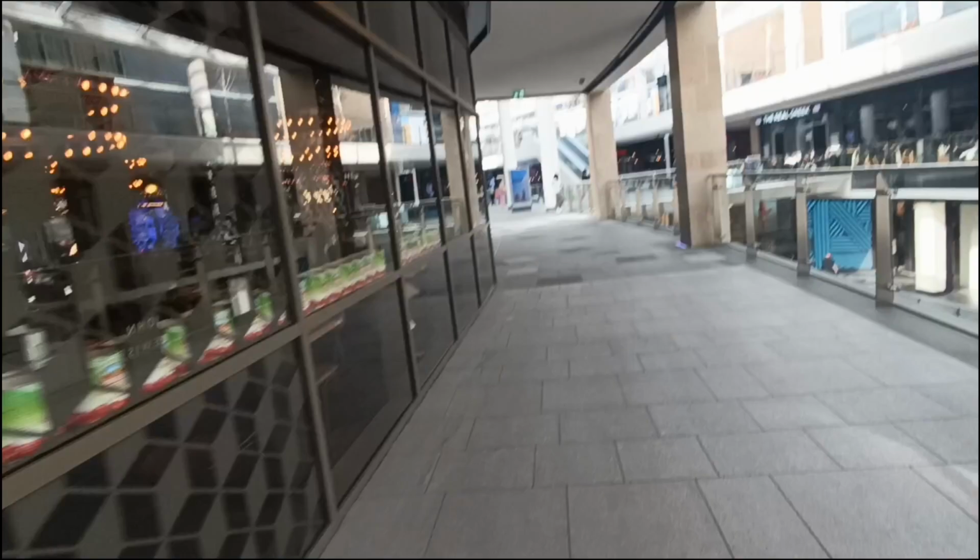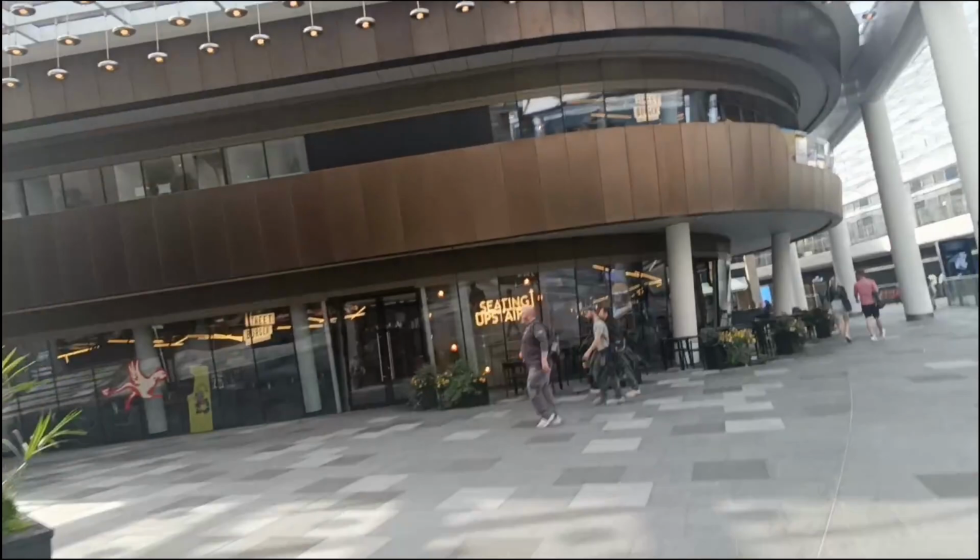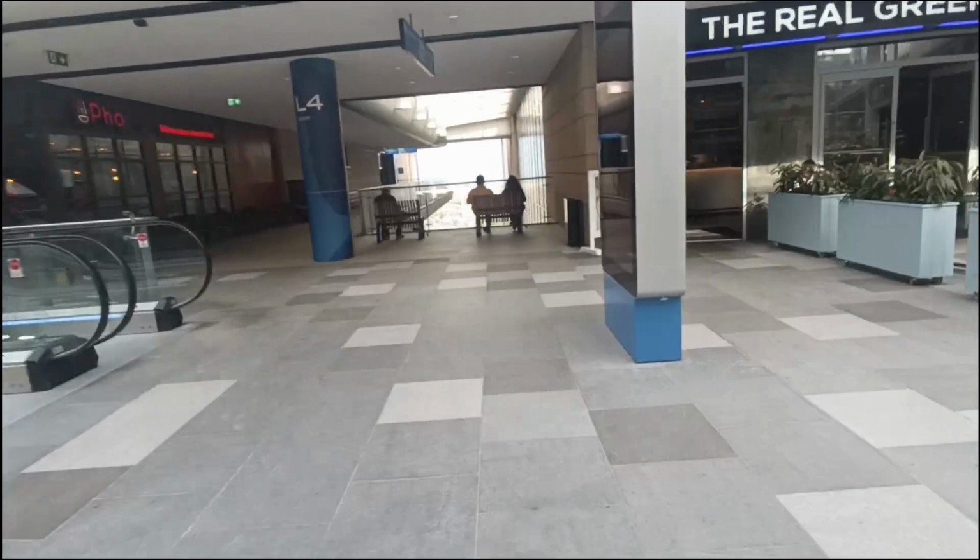Oh, it's so shaky, it's not nice to look at. Nice floors. So this is the other entrance we came through.